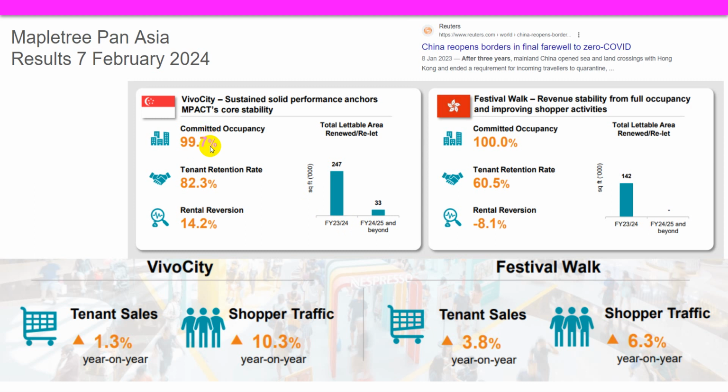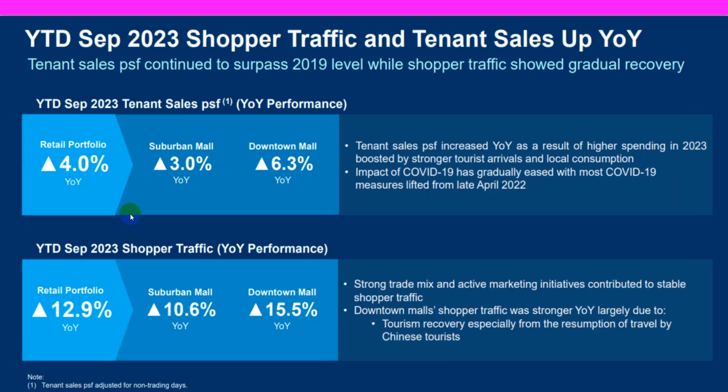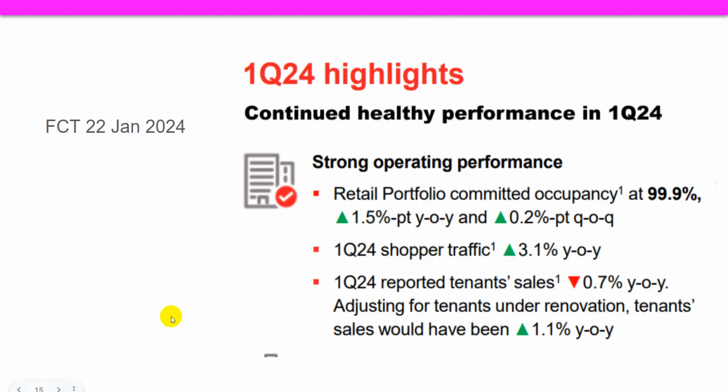I tried to have a look at the other REITs. So VivoCity, you can see the numbers are quite similar for the year-on-year numbers. For CICT it's 8%, let me check, 8.6%, and then retail portfolio up 1.8%. So VivoCity is not very far off. Shopper traffic up 10.3%. Sales is slightly worse than CICT, up only 1.3%.